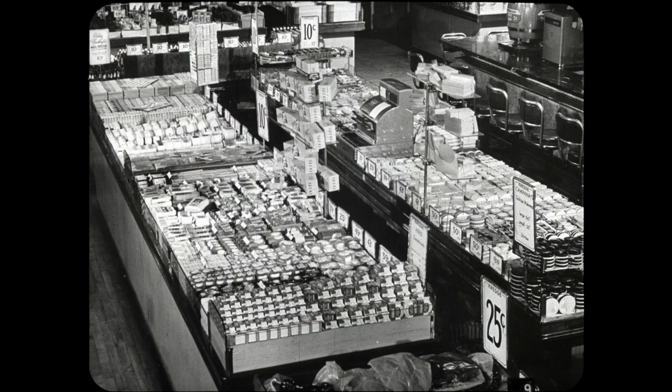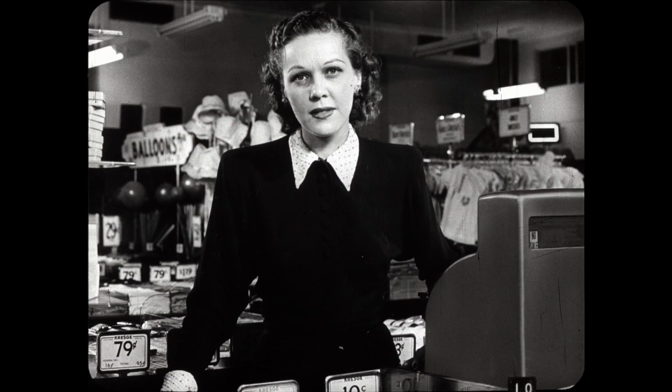Now, as soon as you've had enough experience, you'll be assigned to a department like this. It might be hardware, stationery, infants' wear, almost anything. But whatever it is, you'll find it's mighty interesting. You see, your department is yours. You can see the results right away of everything you do. In fact, it's just like running a little store of your own.